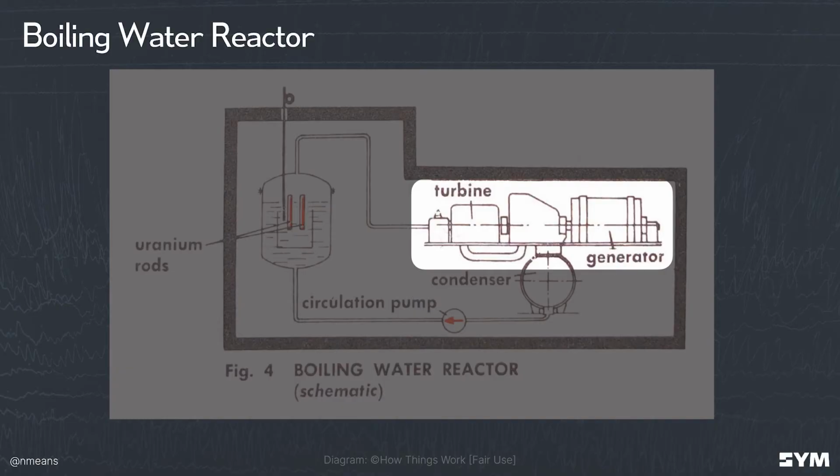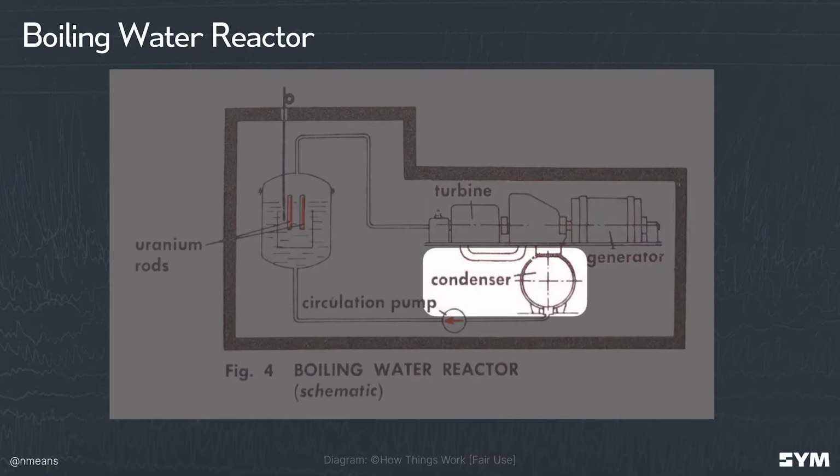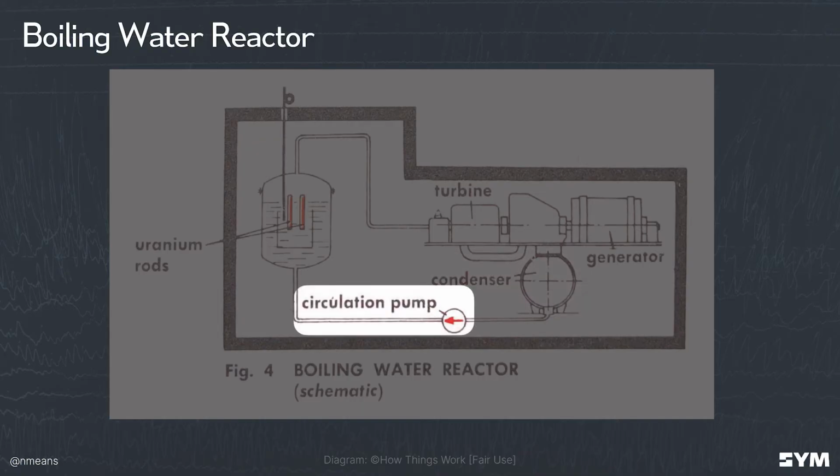Now, as water boils to steam, it expands. And the energy from that expansion turns a turbine connected to a generator, and this is how the plant actually generates electricity. After the steam turns the turbine, it's directed into a condenser where it cools and turns back into liquid water, and all that heat is dumped out into the Pacific Ocean. And finally, there's a circulation pump to send the cool water back into the bottom of the reactor pressure vessel to cool the fuel and to replace the water that's turned to steam at the top.